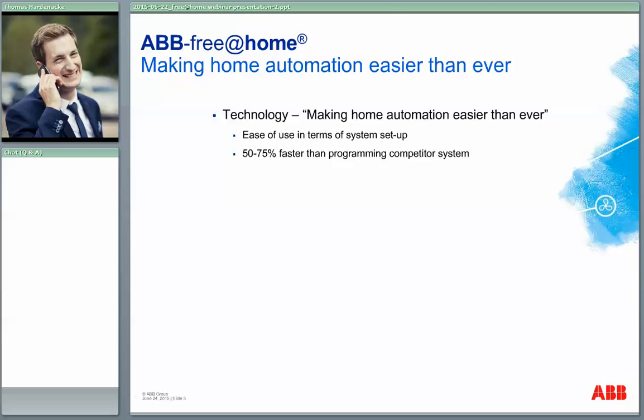It is roughly 50 to 75% faster than programming well-known competitor systems. You can do the setup and operation via your smart device. It is a very flexible system. That means that even the end customer can make changes. So he can set up scenes, group controls, time profiles. He can even unlink switches from loads and outputs. And that means that you don't need to come for every single change on site again.